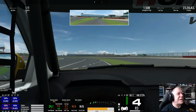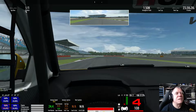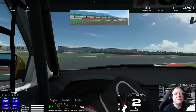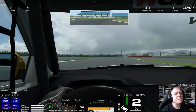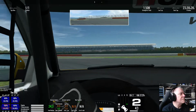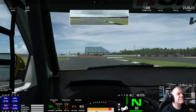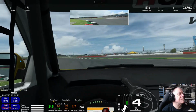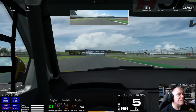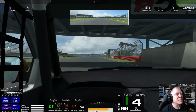I don't know if that says anything about the age of the car. It hasn't even got a Formula style wheel. Mirrors in the way. Raise it up and move yourself back a little bit, maybe. Does that help?